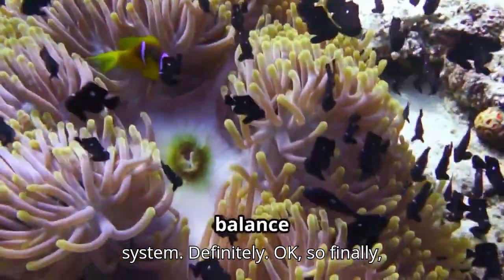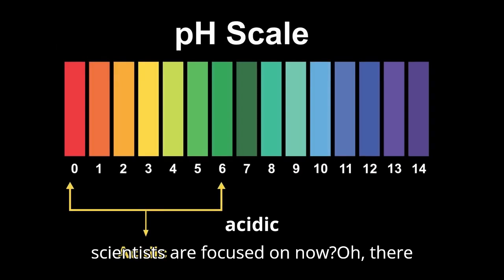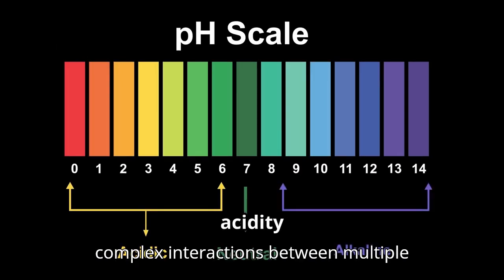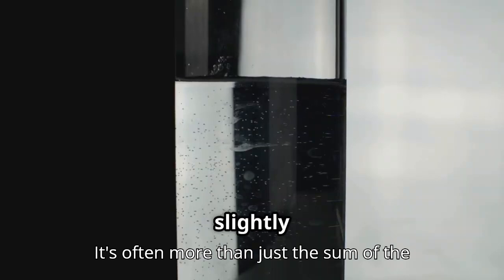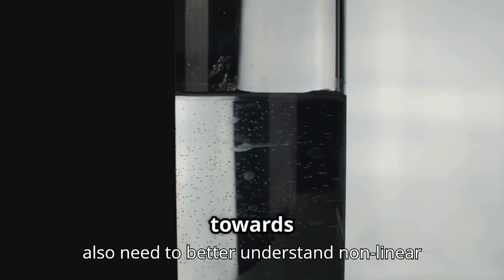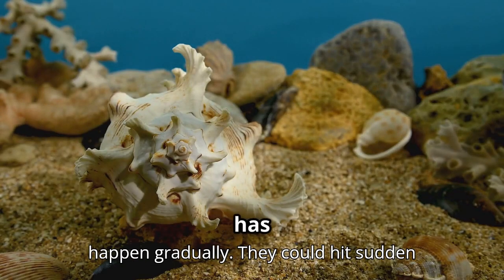Definitely. Okay, so finally, looking ahead, what are the really big unanswered questions, the emerging issues scientists are focused on now? Oh, there are many. A key one is understanding the complex interactions between multiple stressors, like how do warming and acidification together affect marine life? It's often more than just the sum of the parts. Synergistic effects. Exactly. We also need to better understand nonlinear responses, meaning changes might not happen gradually. They could hit sudden tipping points.